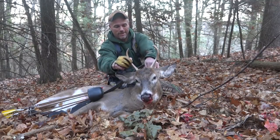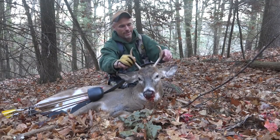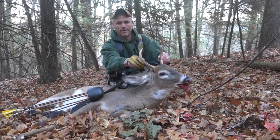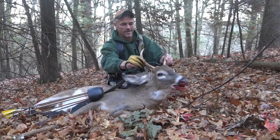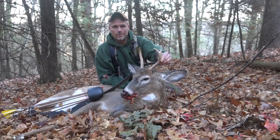The kids gobbled up that first big doe in a month. So very thankful, very, very thankful. Just love hunting with the traditional bow.